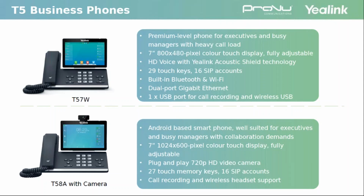The T58A can be used with or without a camera, but this is essentially your video phone option. So this one is Android based and it's well suited for executives and busy managers with collaboration demands. Again, this one's got a 7-inch colour touchscreen, but it can be used with that plug and play HD camera. Here we've got 27 programmable keys, and again, you've also got that USB port.